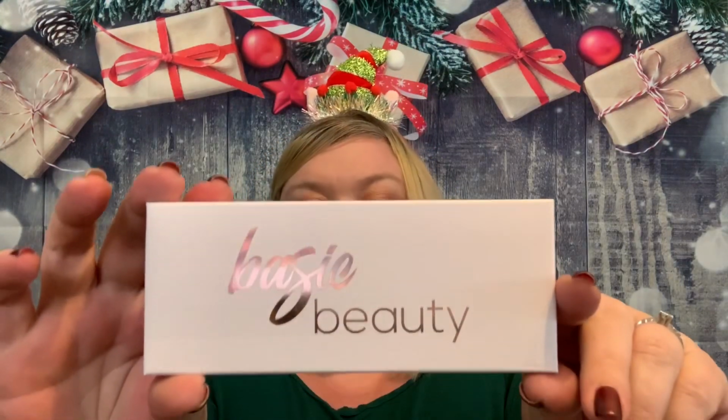All right, moving on. The next item is bubble wrapped. Thank you, Boxy. This is from Basic Beauty. And let's see. I can't even talk, y'all, after that. Basic Beauty Glowy AF Wet Glow Trio.